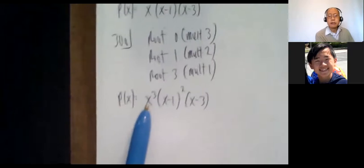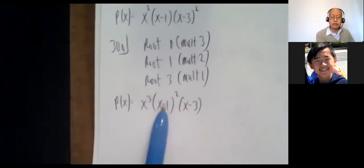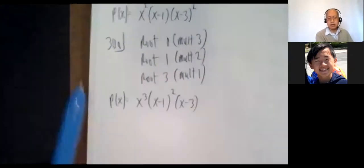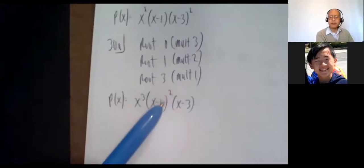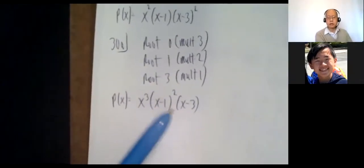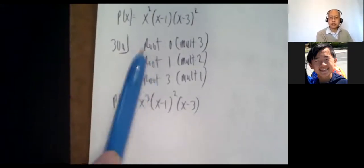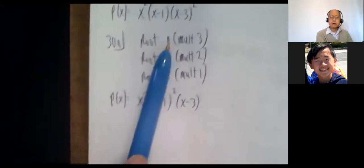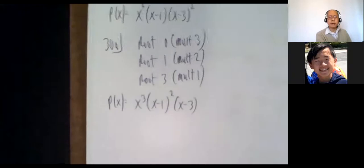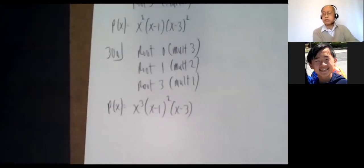6th degree, because it's x times x times x times x minus 1 times x minus 1 times x minus 3. So there's going to be 6 x's. It'll be x to the 6th plus blah, blah, blah. Some x to the 5th and some x to the 4th and then some x cubed and some x squared and some x and a number. But it's going to be 6th degree. Therefore, there are 6 roots. Here they are: 0, 0, 0, 1, 1, and 3. And there we go.